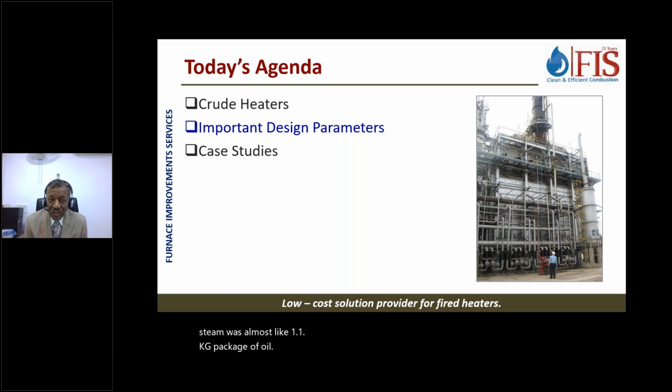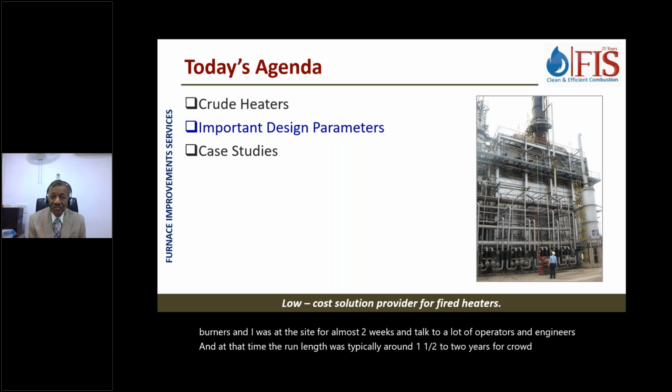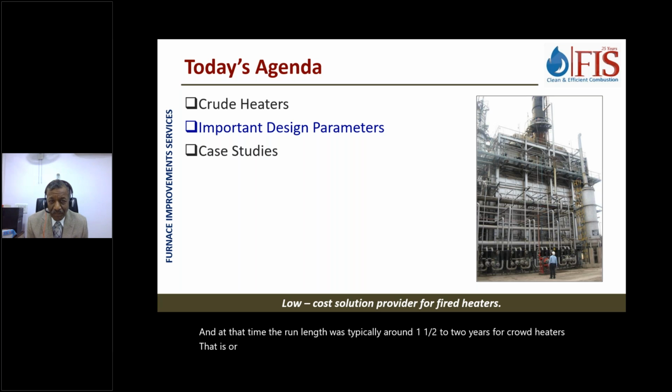And IOC wanted to reduce the steam consumption, so they hired the company to replace the burners. And I was at the site for almost 2 weeks and talked to a lot of operators and engineers. And at that time, the run length was typically around 1.5 to 2 years for crude heaters. That was the norm at that time.